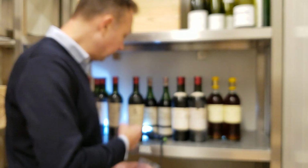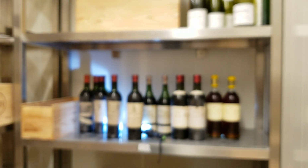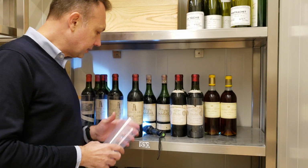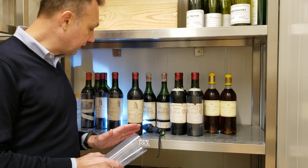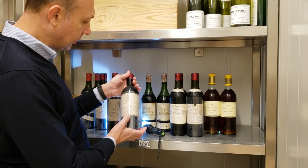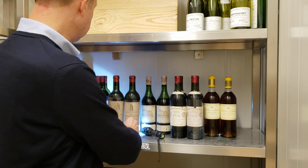All right, so here again, same thing for the people who thought that this 1945 Latour was a fake. There's nothing fake about it. The capsule is good, the cork is good. Let me readjust the quality. There we go. As I was saying, the cork is good, the capsule is good, the label is good, the defaults on the bottle are perfectly fine for this age. So once again, there is nothing fake about it. Those are perfectly good bottles.